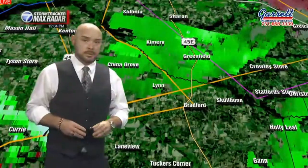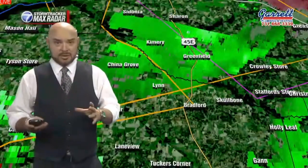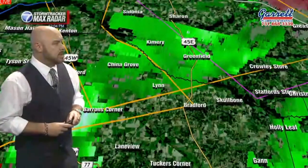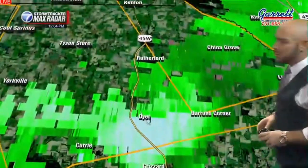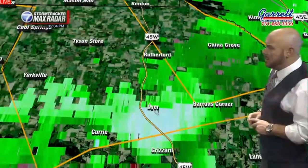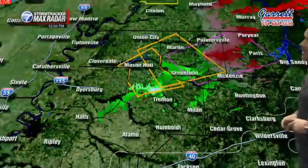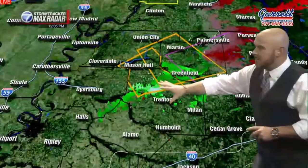Okay, so we do have significant damage now to the Rutherford Fire Station. So that is that area. All right, well, let's zoom this out here a little bit, Mo, and let's kind of see if we can find the latest potential rotation with this storm. It looks a lot better now than it did about 20 minutes ago. Let's get a little bit of a bigger picture. All right, so there's our new storm that we're going to be keeping an eye on.